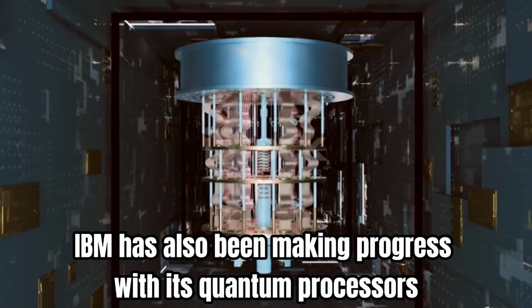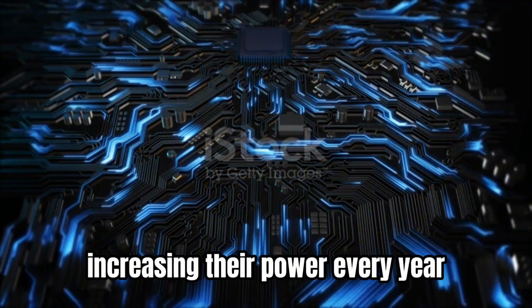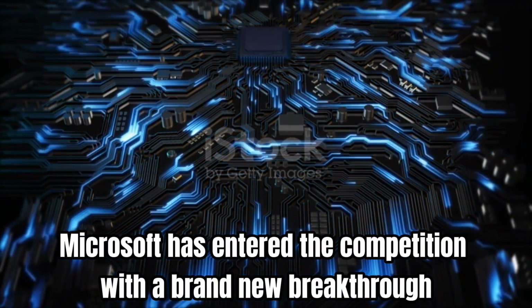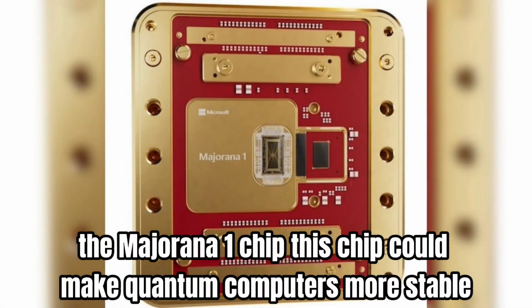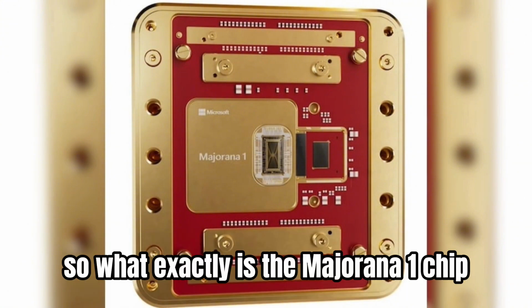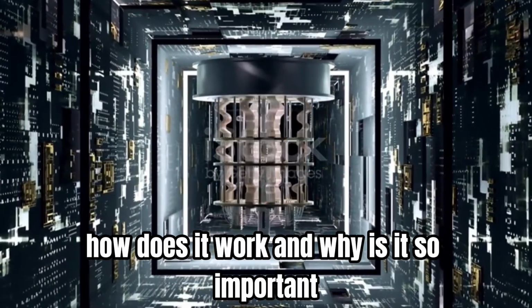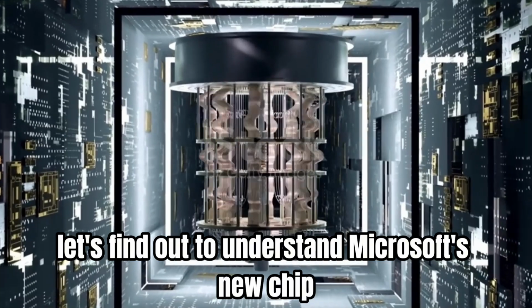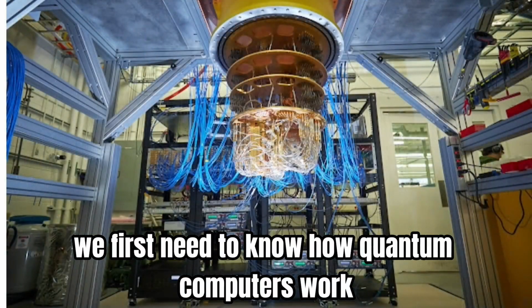IBM has also been making progress with its quantum processors, increasing their power every year. Now, Microsoft has entered the competition with a brand new breakthrough, the Majorana 1 chip. This chip could make quantum computers more stable and powerful than ever before. So, what exactly is the Majorana 1 chip? How does it work? And why is it so important? Let's find out.